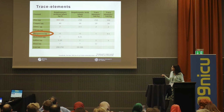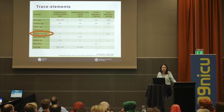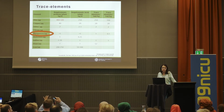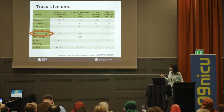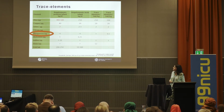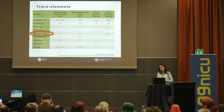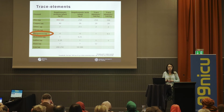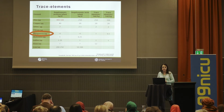A further focus is on manganese. Manganese is a trace element which contributes to parenteral nutrition associated liver disease, and therefore the daily enteral intake shouldn't exceed 1 microgram per kilogram per day. So if you have an infant developing cholestasis, then take care of the manganese intake. It shouldn't exceed this daily amount.